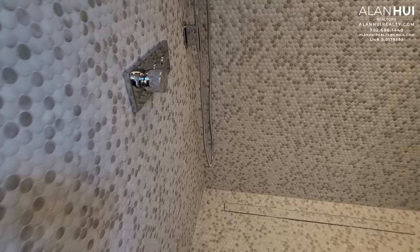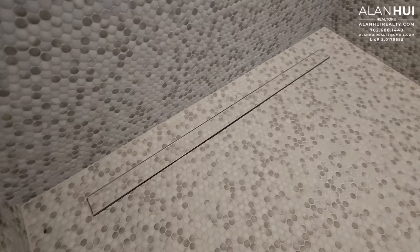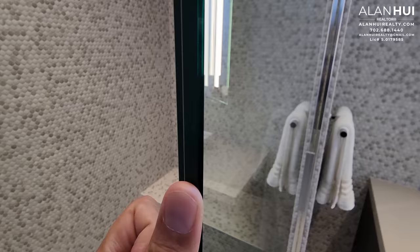The handles on this shower door are fairly small. The shower will have a full height tile splash. I like the subtle touch of the LED lights up above. There is also a seat in the shower as well as a linear drain. No expense has been spared. All the glass in this home will be 3/8 inch tempered glass.